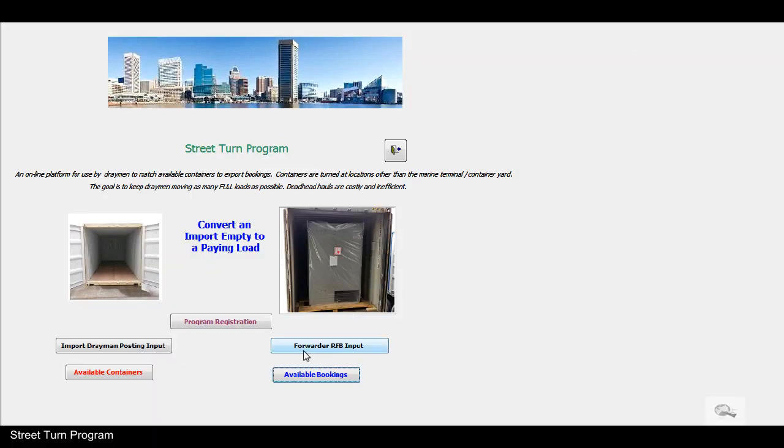As illustrated, this procedure is simple for draymen and forwarders to use. The role of the neutral administrator is limited to assigning reference numbers and inserting links to the applicable regional maps. So the program pretty much works on its own.